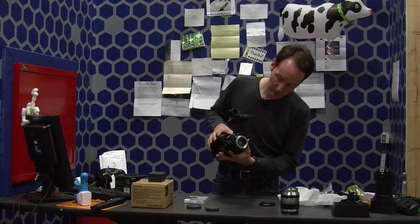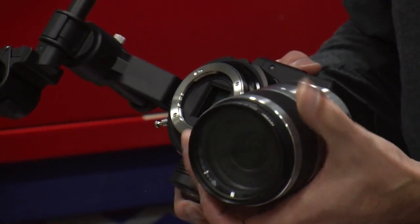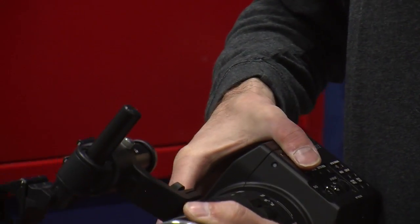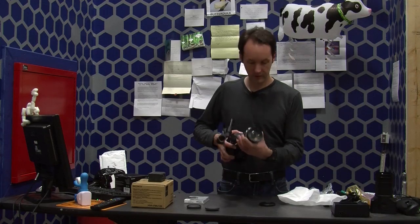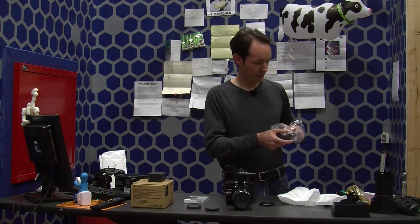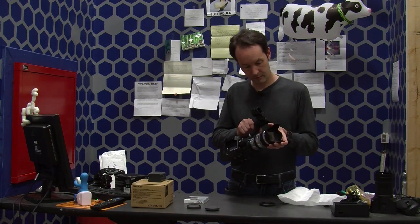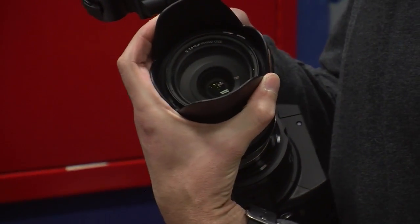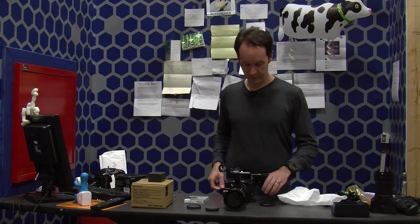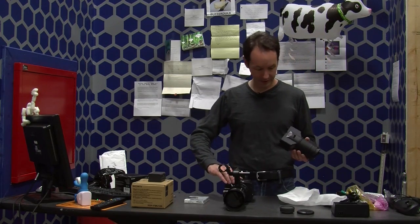You can see the image sensor in there. This is an E-mount lens. There are white dots to line up. And then it's on. And then for street cred, we'll add this on the end. There you go. That's starting to look like a whole lot of camera all of a sudden. It's kind of cool.